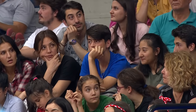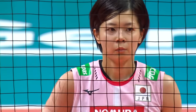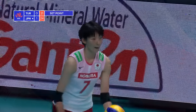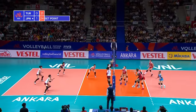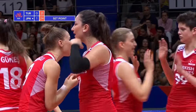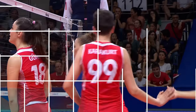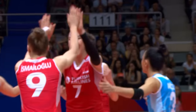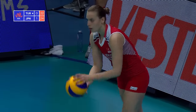Oh, pensive moment for the Turkish supporters up in the stands here. Japan with set point to go two sets up. Ishii serving. So Turkey save. The first set point, they fend it off. To close to within two, Ismail Oglu moving to 4 points in the match. As Özbey prepares to serve.